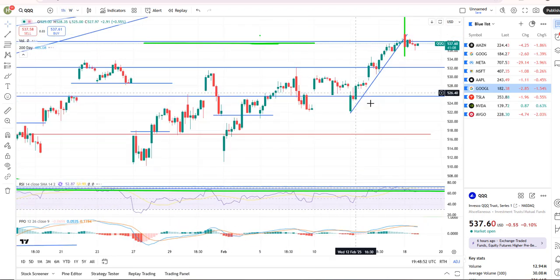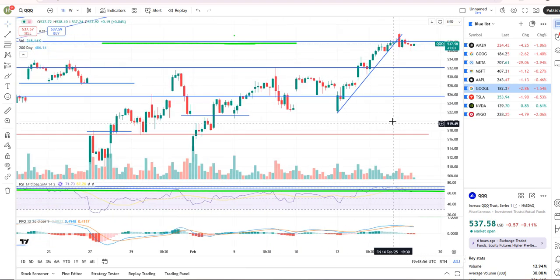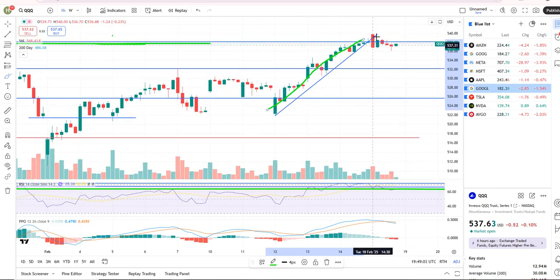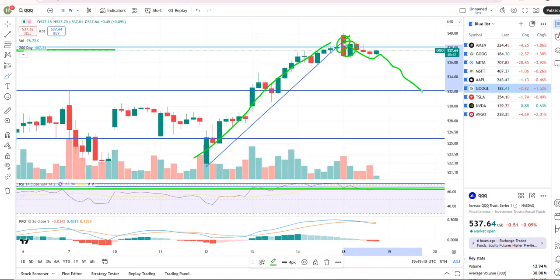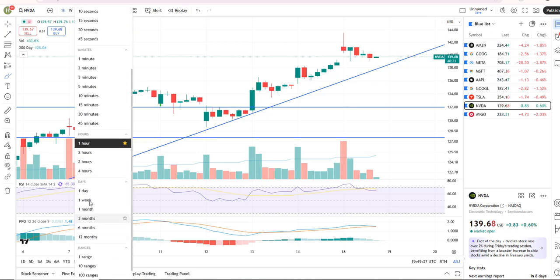If I drop down to the hourly, we do have a short-term sell signal, I think. You can see this little uptrend on the hourly, and we do have a bearish engulfing candle right there on the hourly. So I can see some downside showing up, maybe down to about this 532-ish. But that's about it. That's all I really see. Individual stocks, let me just go through those. Let me go back to the daily chart.